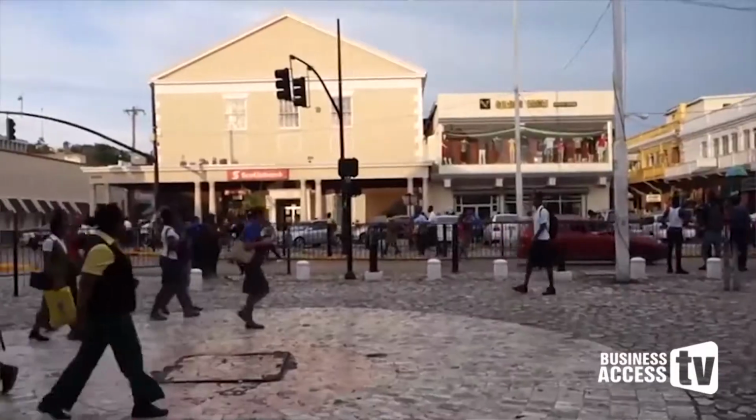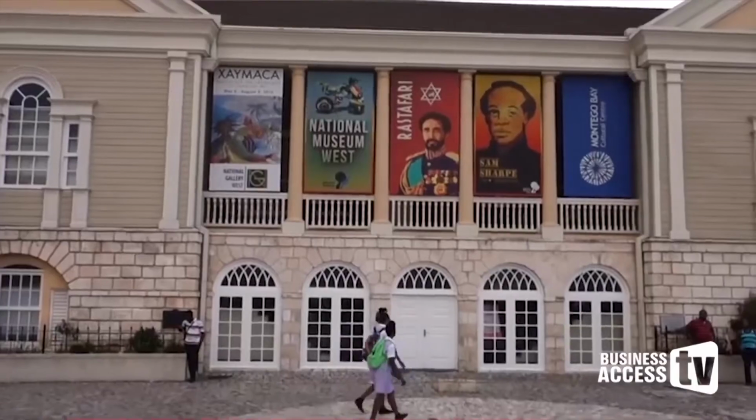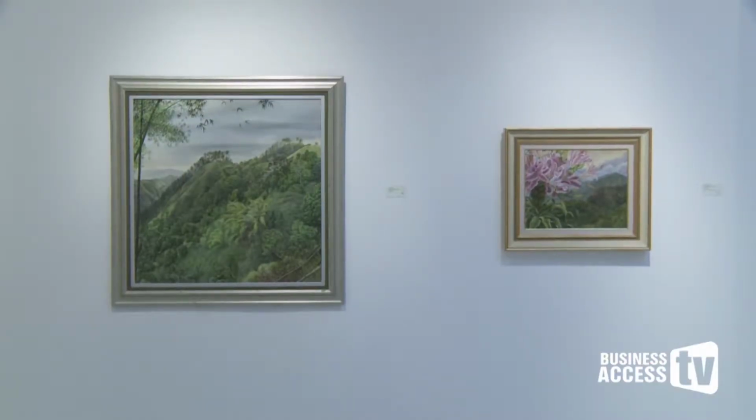National Gallery West itself, you know, a lot of people outside of Kingston keep reminding us that Kingston is not Jamaica. There's a lot more out there, and the cultural institutions in Jamaica have tended to be very Kingston focused. So to be able to spread our wings to Montego Bay, to operate from there, has been a very interesting experience for us, and a very satisfying experience. And what we focus on there is both local and tourist audiences.